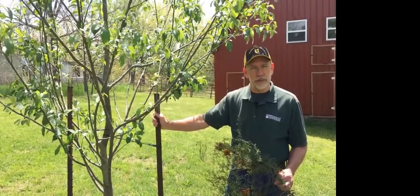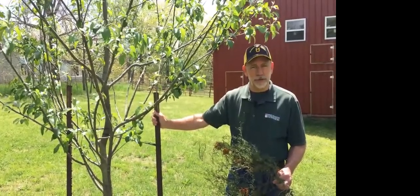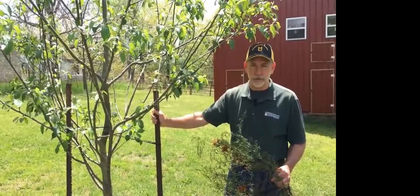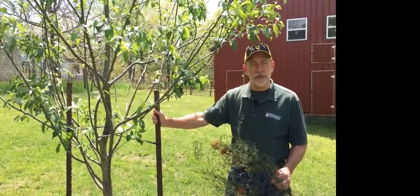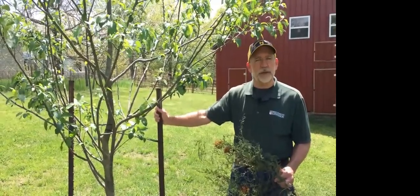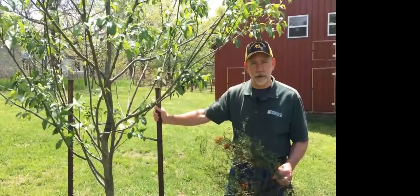Cedar apple rust is an interesting disease. Like many of the rust diseases, it shares two hosts, the eastern red cedar and an apple tree. And the disease spends part of its life cycle on one host and part of its life cycle on the other host. Cedar apple rust overwinters on the eastern red cedar as hard knots that we call galls.